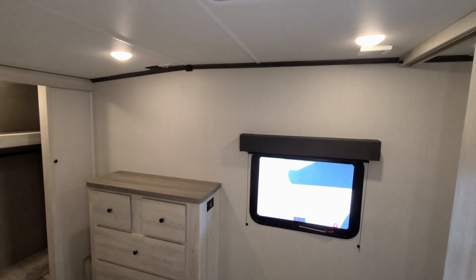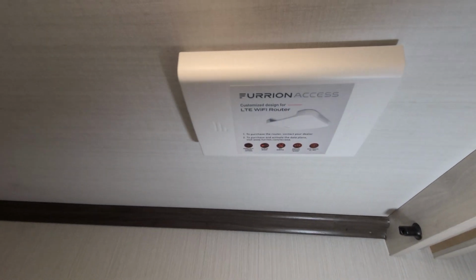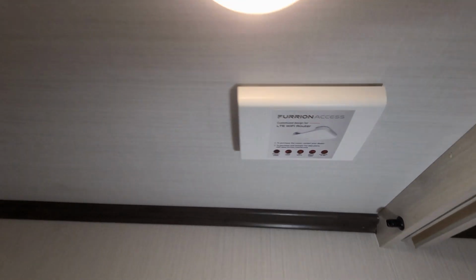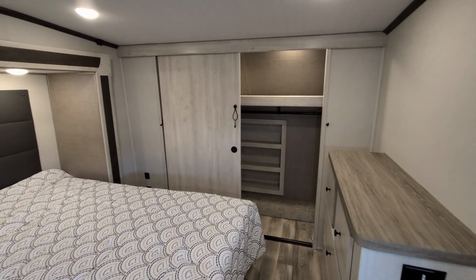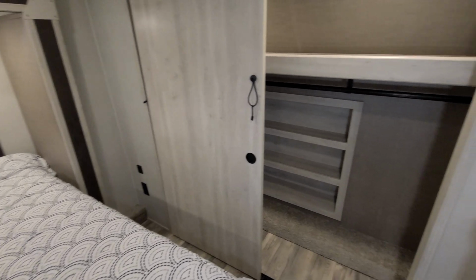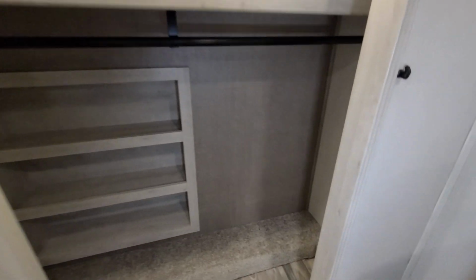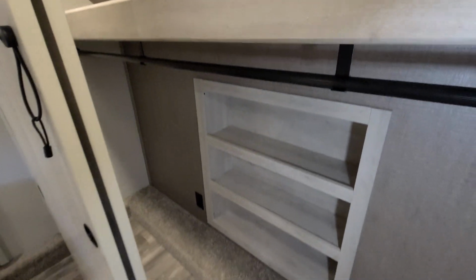TV hookups. If you wanted to put your TV up here, you could. There's also a little Wi-Fi connector thing here as well by Furrion. Not sure if that's standard or an option. We'll have to check out the specs on this one. Kind of learning with this video along with you here. Electric outlet, USB charger ports down there as well. Then you have a big hanging closet, goes all the way across the front side of the RV here. A little shelf space in there too. There's an electric outlet in there.